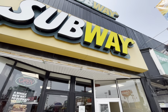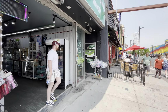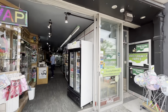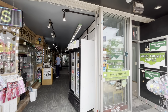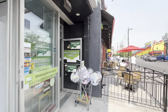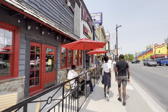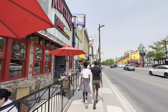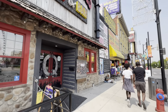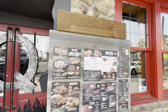There's a Subway. If you just want to get a drink here, it's $1.50 for a drink. Another restaurant here, Montana's. Let's go see what their menu is. Montana's barbecue and bar. Montana's is pretty good. Let's see what their menu offers.